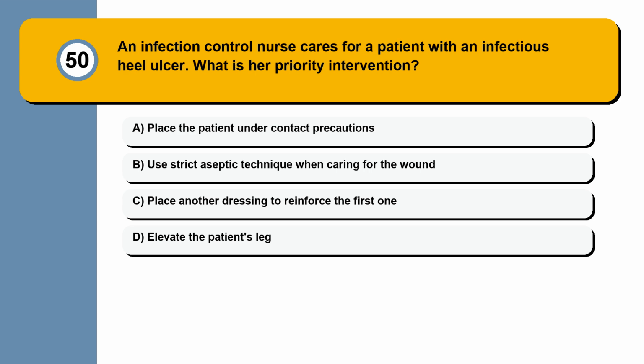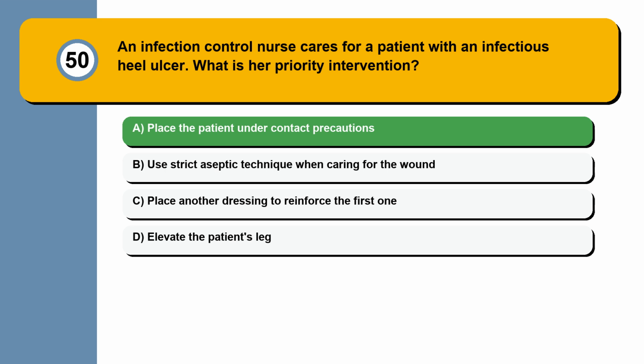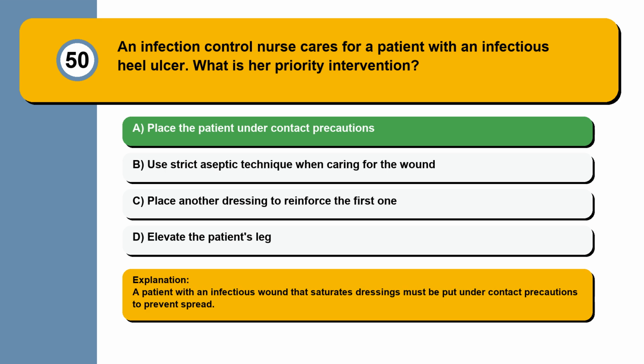Question 50. An infection control nurse cares for a patient with an infectious heel ulcer. What is her priority intervention? Place the patient under contact precautions. Use strict aseptic technique when caring for the wound. Place another dressing to reinforce the first one. Elevate the patient's leg. A patient with an infectious wound that saturates dressings must be put under contact precautions to prevent spread.